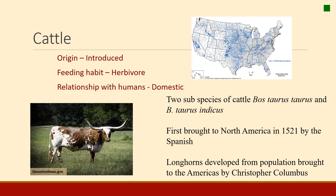Longhorns didn't get here until Christopher Columbus came over. He brought them to Puerto Rico. They made their way to Mexico and up through Texas, which they're now associated with.